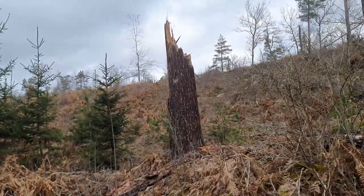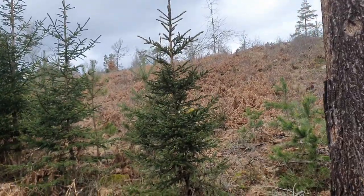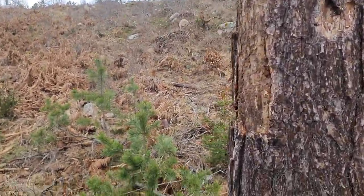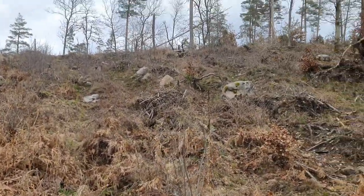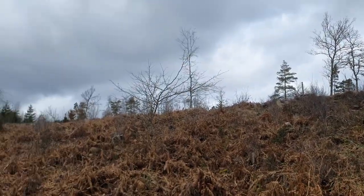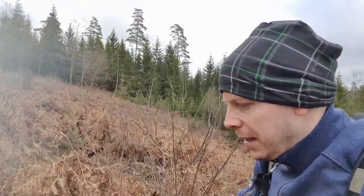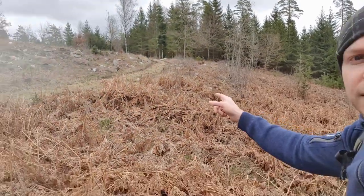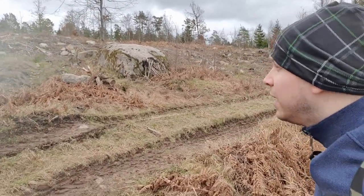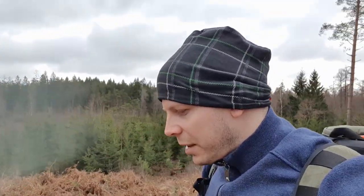If we head up this hill here, we will arrive at the road we saw earlier where we parked the car. Oh, quite steep. Okay, this is the road. Right here. Ah, this can't be it. I think we press on. We follow the road for a little bit, see where it takes us.